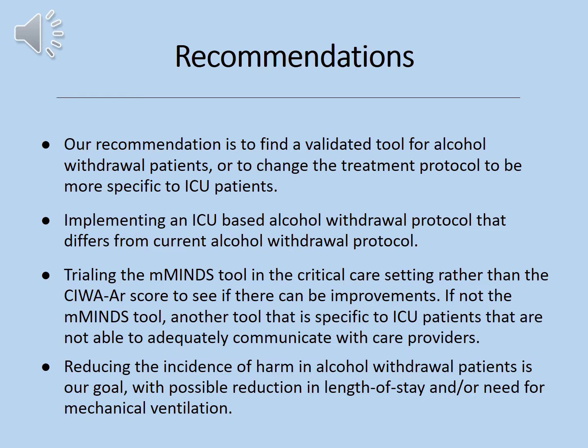So we have some very specific recommendations that we would like to propose concerning the research that we've done. So number one, our primary priority is the patient. Our patients who come in on alcohol withdrawal, we want to make sure that we can give them the absolute best care possible. And the research today says that CWA for our intubated patients, our sedated patients, is not the best tool to provide that therapeutic care that we need. And so this really is all patient-centric.